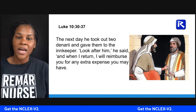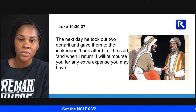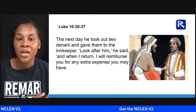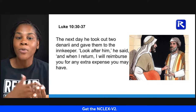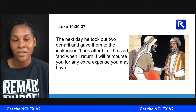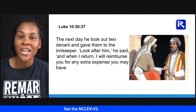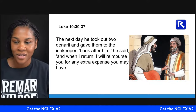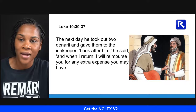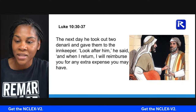And the next day, he took out 2 denarii and gave them to the innkeeper. He took the man to a hotel and he told the owner, here, look after him. And when I come back, I will reimburse you for anything else that you might have spent on this person, on this stranger that I have just met. Oh my goodness. Isn't it so good when you find that you are loved and cared for in unexpected places?